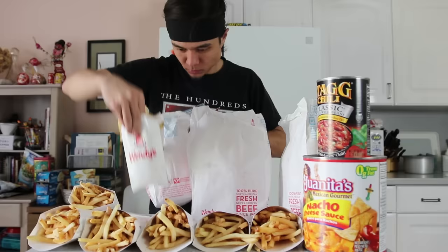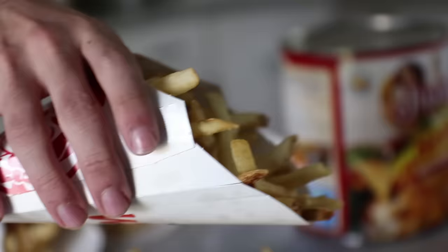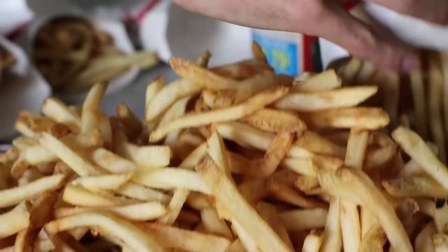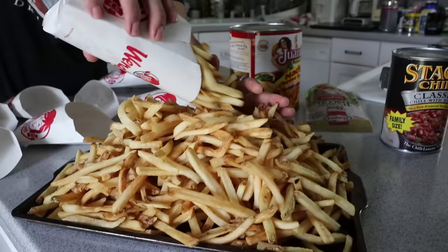Holy crap, that's a lot of french fries. All right guys, today's dish is going to be on a cookie tray. When I said earlier that the assembly of this is going to be no big deal, I meant it's going to be really easy to make. There's not enough space on this tray. Look how many french fries that is. That is a ton of french fries.